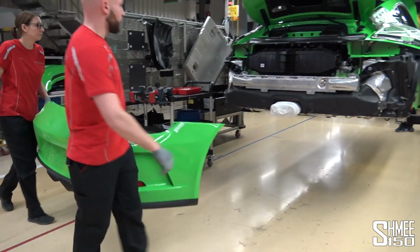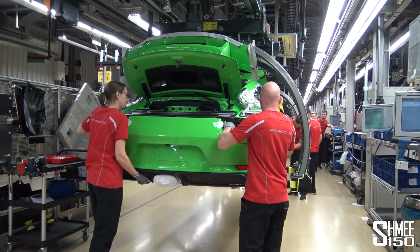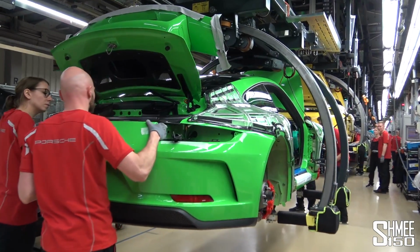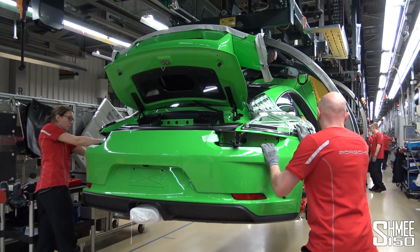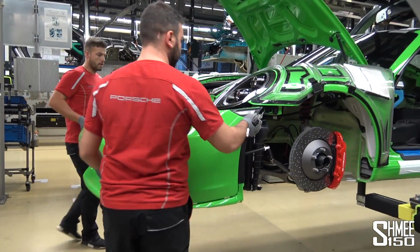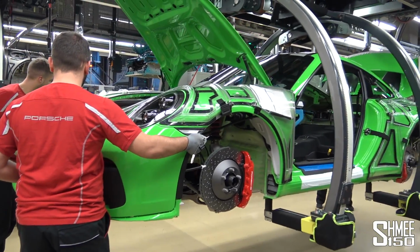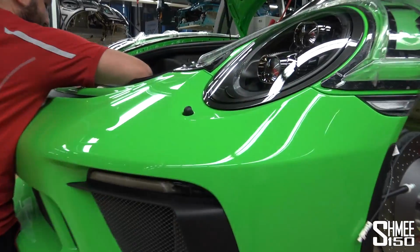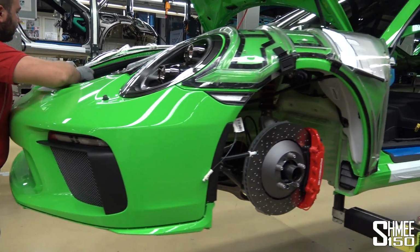It's rear bumper time. This is going to start looking now like a 911 properly. That is very green. Distinctly, we need a name for this. Oh goodness. The perfect fit. The front one as well. Perfect fit, in it goes. They make it look so easy. It's starting to look like an actual car now. I am obsessed with this color. I hope you guys out there like it as much as I do.